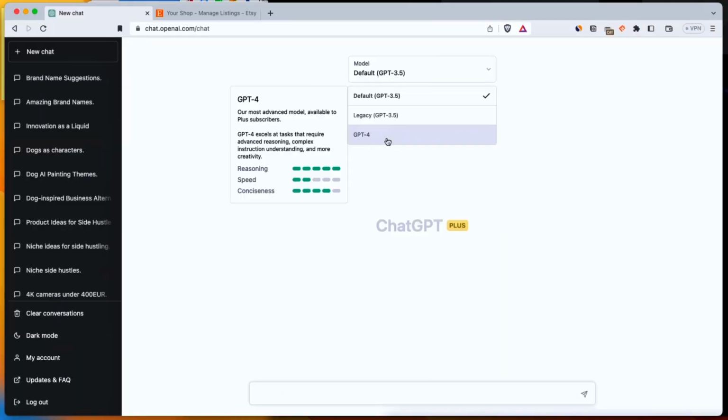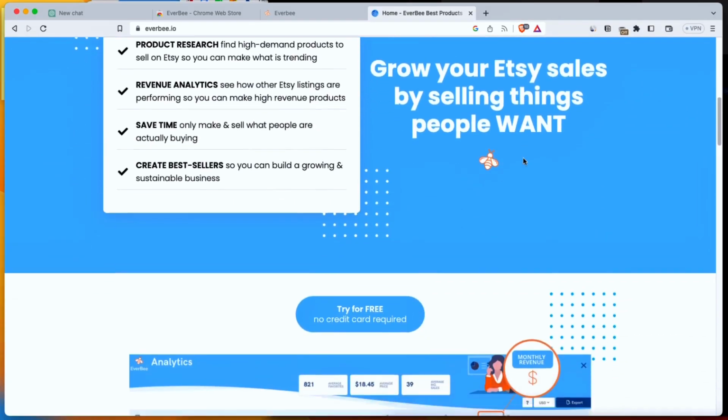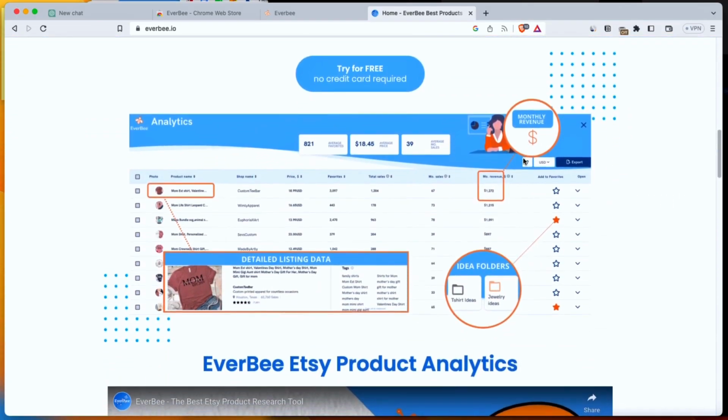We're gonna do that in the new GPT-4 just because it's way more creative and way more concise. However, just asking random ideas from GPT-4 is wrong because you don't know what performs well on Etsy. That's why you need a Chrome extension called Everbee. It lets you see how much monthly revenue a brand makes on Etsy.